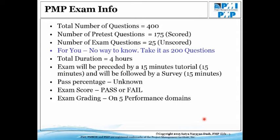Next is the exam information. Here the total number of questions is 400. This slide has actually changed slightly. The exam questions are 175, so this has to be switched. Exam questions are 175 and the pre-test questions are 25, so this part is correct. 25 questions are unscored, and 175 exam questions will be scored.